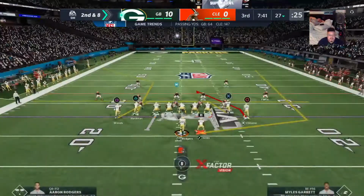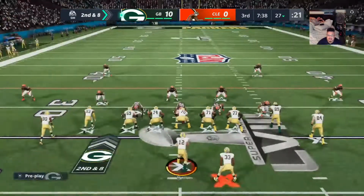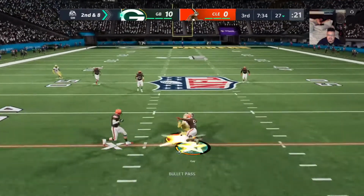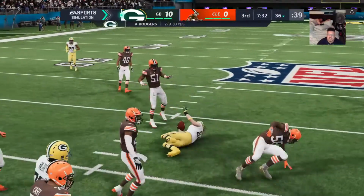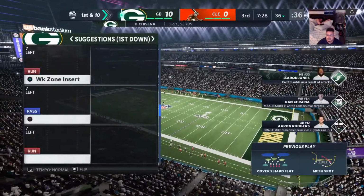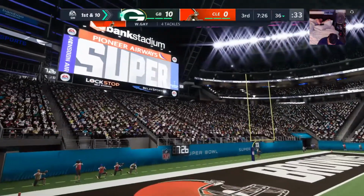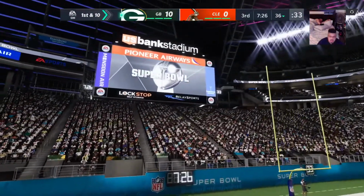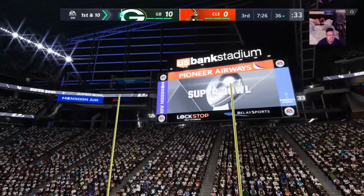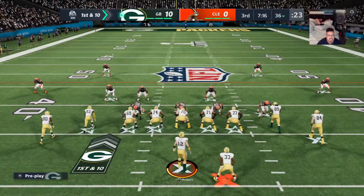The last run got a couple. Here's second and 8. From the gun, it's Rodgers. And that's complete. And he's taken down, but able to slip across the 35. 2 catches in the first half. Now he's got a third here, and it's good for a first. So from the 36 now, first and 10.